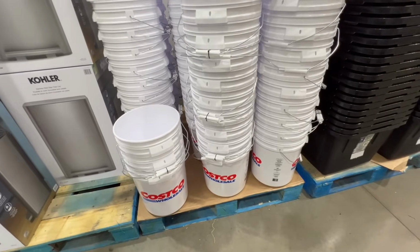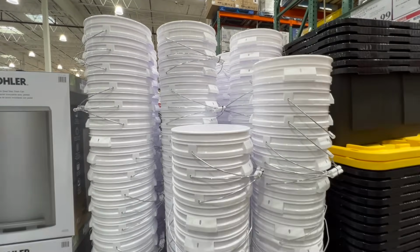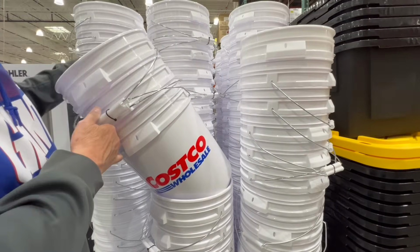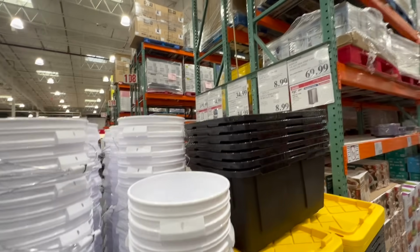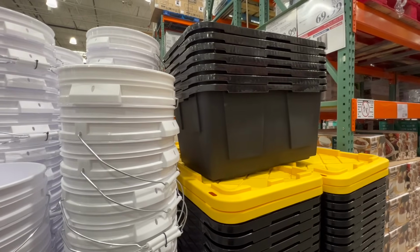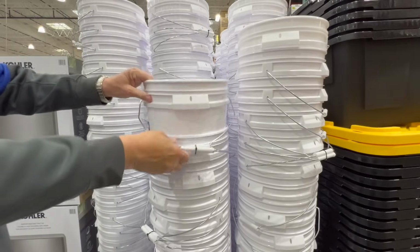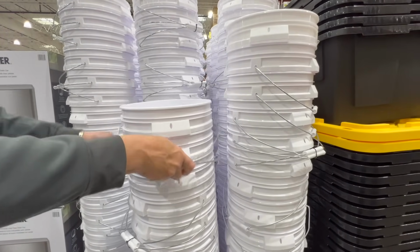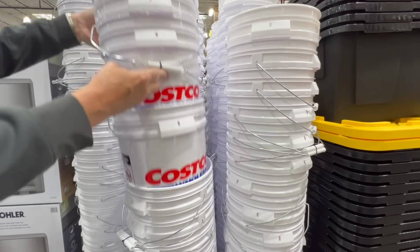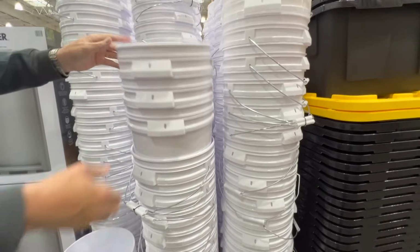Wow, they're trying to compete against Sam's Club. Yeah, this is the Costco wholesale 5-gallon bucket. It's a 3-pack. The only thing I don't like about it is it comes in 3s. There's no lids. Right. So this one's $8.99. Yeah, $8.99 is what the price is. I mentioned the Green Maid. It's right behind it. It's $8.99 as well. The 27-gallon storage tote with lid is $8.99 as well. But if you need a 5-gallon bucket, you might want to get it. There we go. There's 3 of them, but no lids. So it doesn't come with a lid.